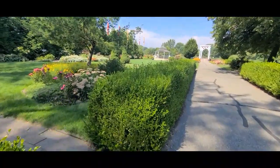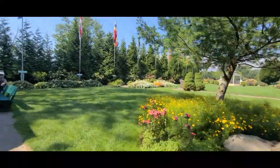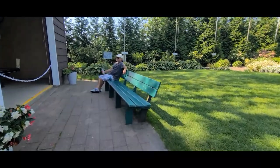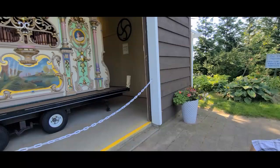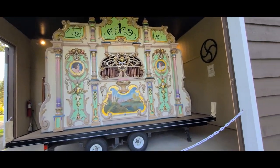There you are. The flowers are still real pretty this year for the end of the year. Wouldn't you say? Oh, look how gorgeous that is. I want to hear it. An organ. Yeah, it does play.